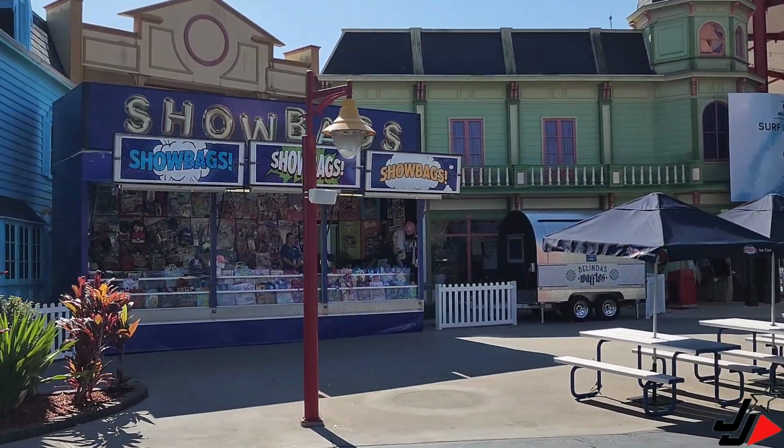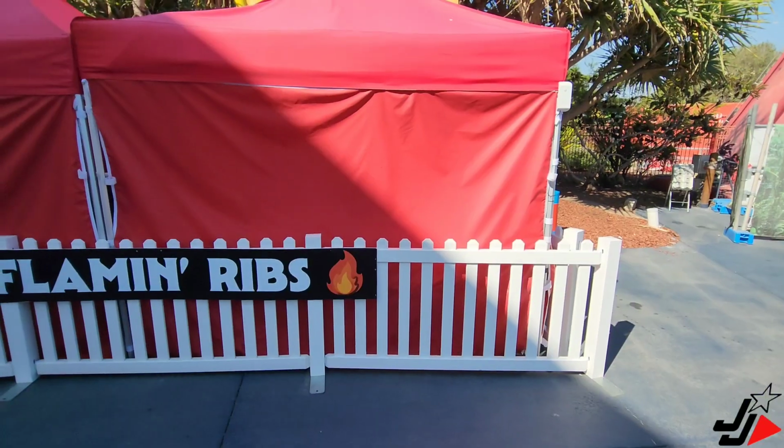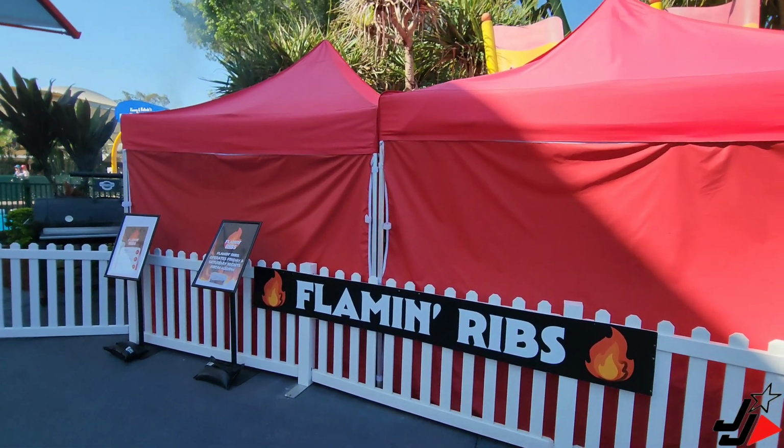Don't forget, you can also get show bags here now at Dreamworld at the show bag pavilion. Well, it's probably more of a show bag truck than a pavilion, but you know what I mean. As you're probably aware, you can come to Dreamworld Fridays and Saturday nights between 5 and 9. They have the night food markets.